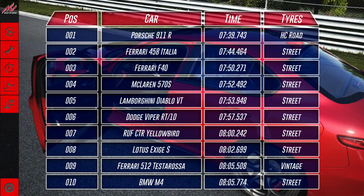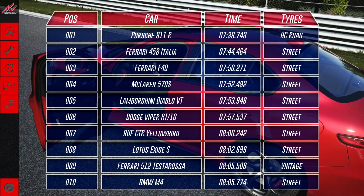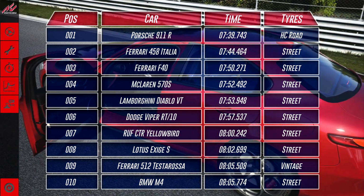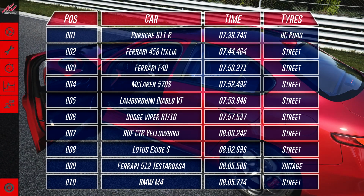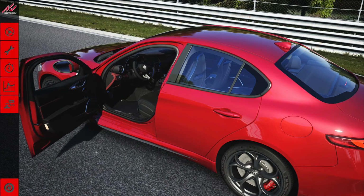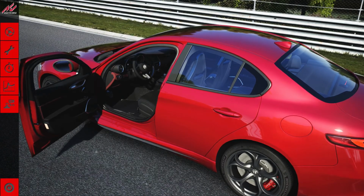Aside from that, I do not think this car is going to be battling for the top positions, but can it make it onto the first page? Can it, for example, displace the M4 or the 512 Testarossa or the Lotus Exige? Can it do any of those? I do not think I'm going to be getting a sub 8 minutes, particularly on the street tyres, but I cannot see this vehicle being any slower than an 8 minutes 10, which would put it into 11th position. There's only one way to find out.